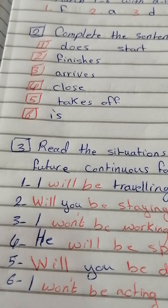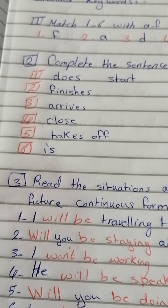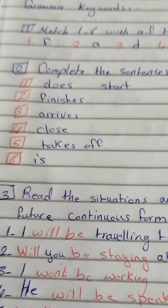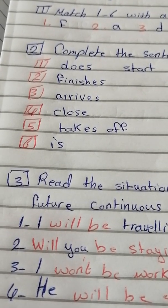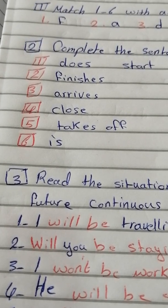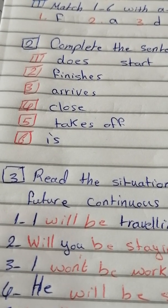My plane takes off at 2:30 tomorrow afternoon. Because of takes off, my plane is singular. I have to add s or es. My plane takes off. Okay. What day is your maths exam next week? The verb is the verb to be. I will choose day because of the day of your maths. It is one subject, so is or am or are. I will choose is. It's going with singular.